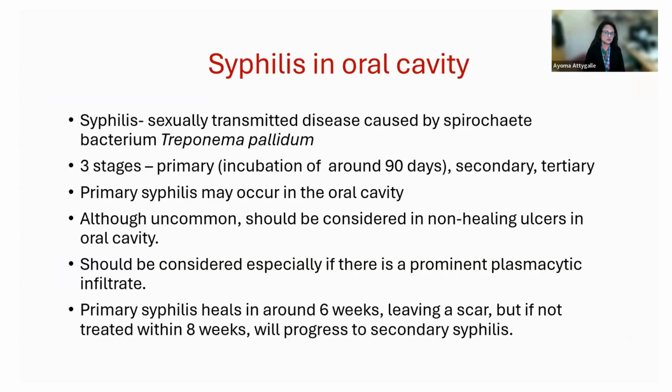Now, although not common, you should also consider it where you can see it in tongue biopsies, non-healing ulcers in the tongue, etc., or the oral cavity. And you should consider it particularly if there's a prominent plasmacytic infiltrate. It is really important to make this diagnosis because primary syphilis heals in around 6 weeks and leaves a scar. But if it's not treated within 8 weeks, it can progress to secondary syphilis.